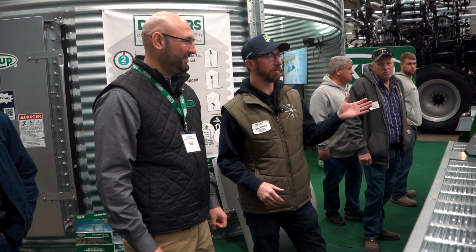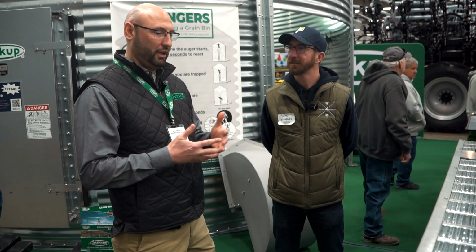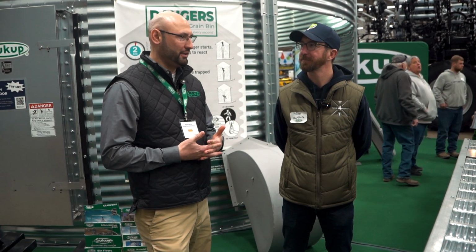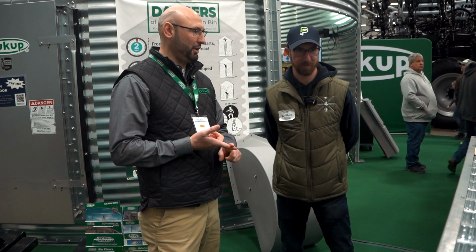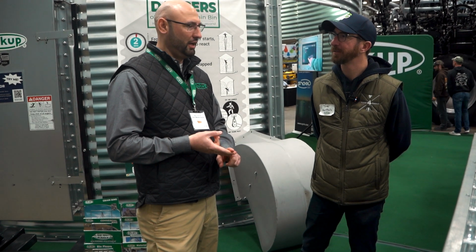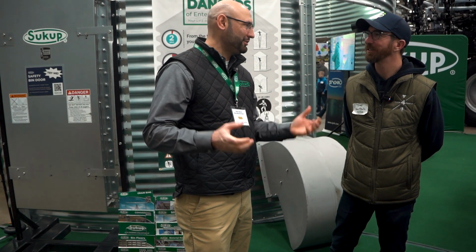Well, before we shut off for today, is there anything else you want to tell them about the paddle sweep or Sukup? Well, I will say Sukup in general, we're a family-owned company, the largest family-owned grain manufacturing company there is, and safety is very important to us. So that's why when you come to our booth, you'll see innovations like the paddle sweep, our grain bin door. We've got the cluster buster that we use. So safety is what we say is ingrained in Sukup manufacturing.